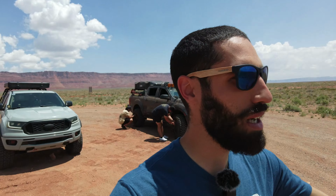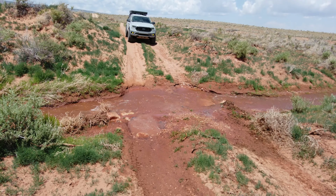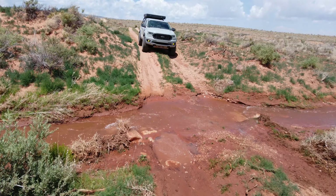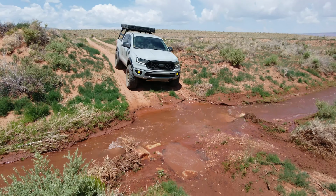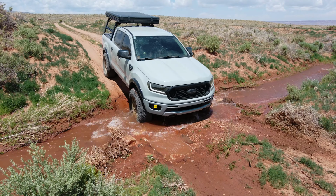So we got about 30-40 minutes of trail riding to get into our ultimate camp spot for today, and don't want to miss it. It's going to be absolutely wicked. So we have our first little interesting, extremely deep river crossing, she said sarcastically. But this is what we're working with. Not really much going on.